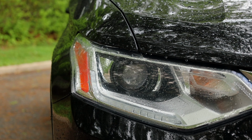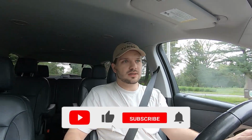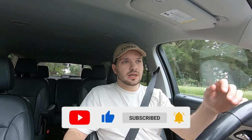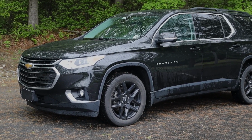Now for the lower trims, they're actually much cheaper. For, I believe, the lowest L trim, it started at $29,800. And in 2021, for something that started out at basically just around $30,000, this is a pretty good SUV for your money. Now we're going to be talking about some of the differences between this trim and the L trim. And obviously the L trim is not going to come with the leather interior. That's a given pretty much.